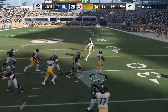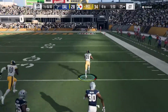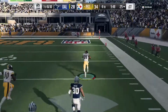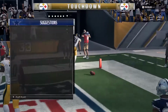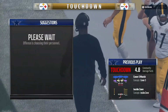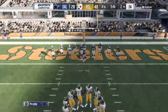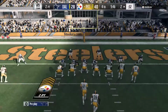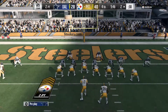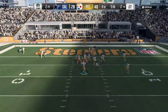Now a 1st down carry by Bell. And Le'Veon Bell, kiss him goodbye. The 20, 10, and he's in. Touchdown, Steelers. Le'Veon Bell, 75 yards. And the Steelers find a way to stretch their lead. They blitzed defensively there, but he was able to slip through that first layer, and then he was gone. I think they won the leverage game, didn't they?